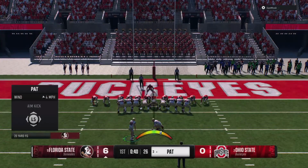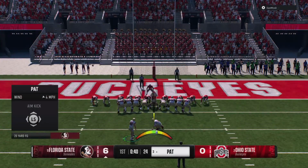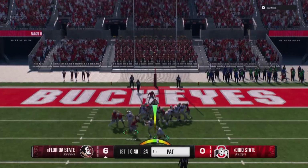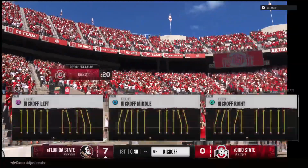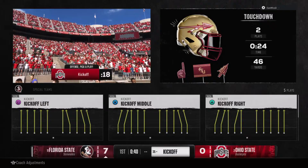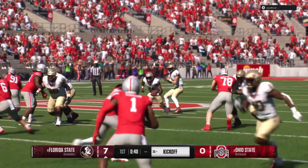Lining up to add another. And the extra point is good, and it's 7-0. That drive took no time at all. Couple of plays and finished it with a long run for the touchdown.